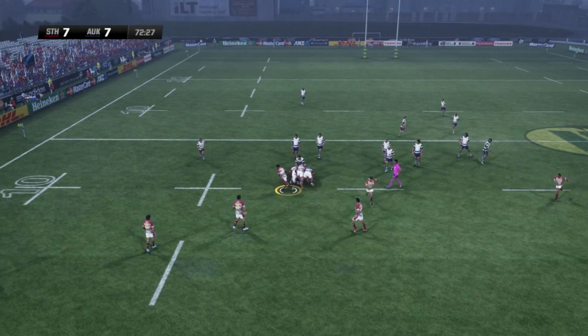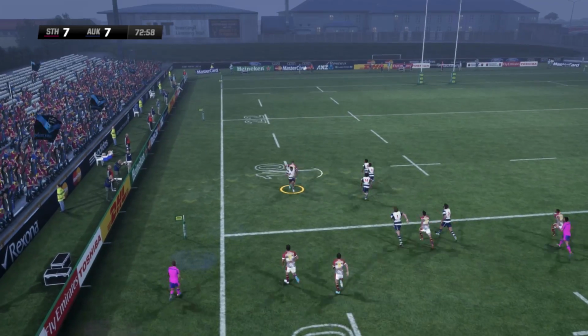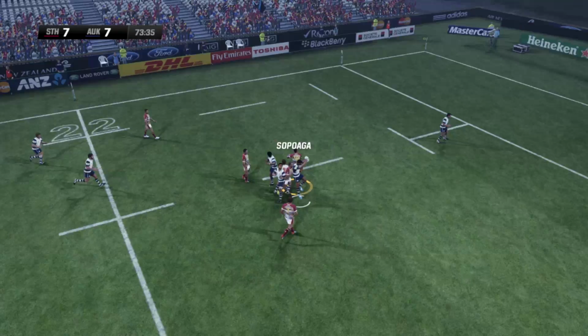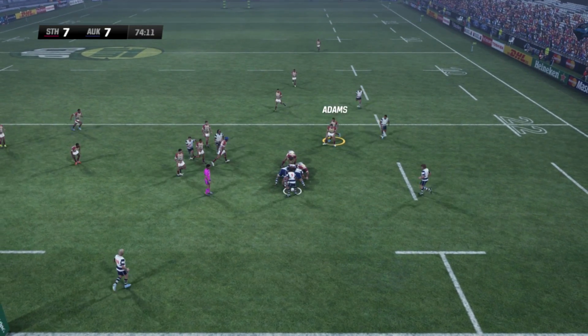But they won't do it because Southland get the ball back now. Holo. Nice pass over the top for Jackman. Jackman's going to look to the skies. He kicks high over the top of Vicinea. The ball's held up in the sky and it comes down for Auckland. And Vicinea is the one who eventually gets it.